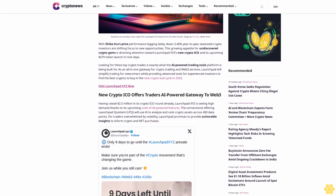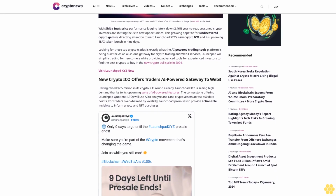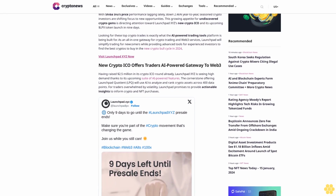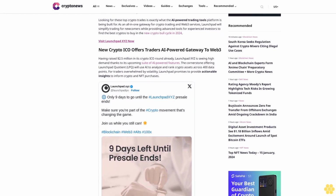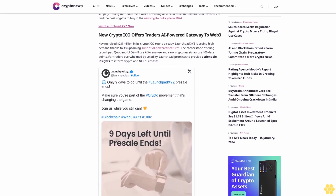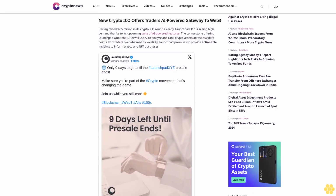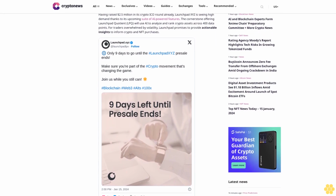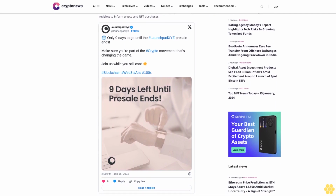With Shiba Inu's price performance lagging lately, down 46% year-to-year, seasoned crypto investors are shifting focus to new opportunities. This growing appetite for undiscovered crypto gems is directing attention toward Launchpad XYZ's new crypto ICO and its upcoming $LPX token launch in 9 days. Looking for these top crypto trades is exactly what the AI-powered trading tools platform is being built for. As an all-in-one gateway for crypto trading and Web3 services, Launchpad will simplify trading for newcomers while providing advanced tools for experienced investors to find the best cryptos to buy in the new crypto bull cycle in 2024.